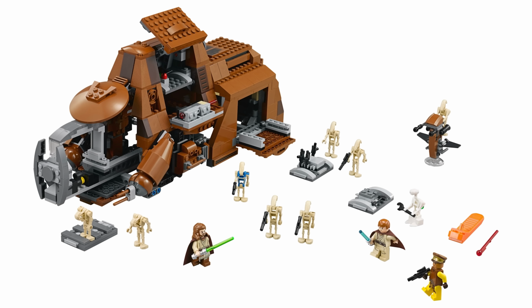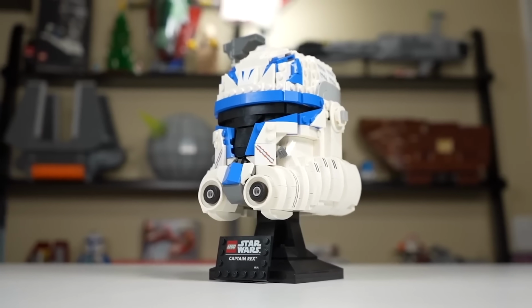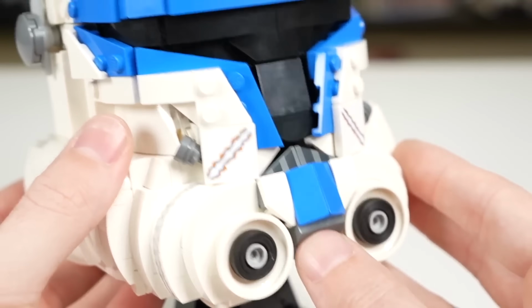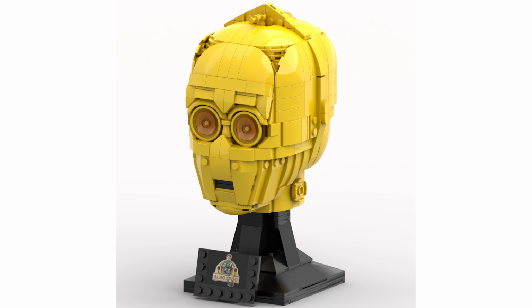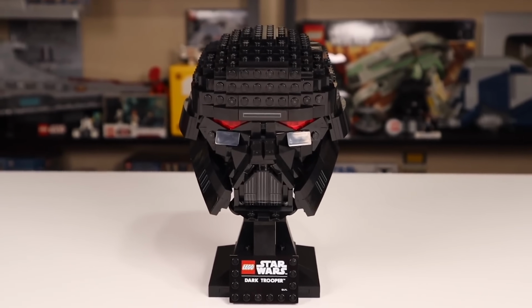And we saw this happen with the Helmet series. Now, I think calling it the Helmet series makes all the sense in the world, and they should have done that, and it was what it was supposed to be. But they called it the Helmet series, and then people went around and said, hey, could we get like a General Grievous head or a C-3PO head in this scale, in this series, in this lineup? And LEGO Star Wars is like, no droids, except for the Dark Trooper because it's cool, apparently.